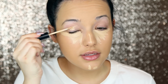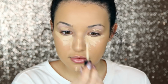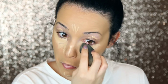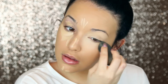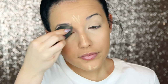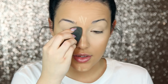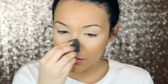Also going to go on my eyelids just to conceal them. Just like that. Now I'm gonna go back to my beauty blender to blend this all out. Make sure when you're blending out your concealer, you're blending all the way around the eye. Like, you need to get the inner corner too, or else it'll look a little bit weird. It can look a little bit separated.